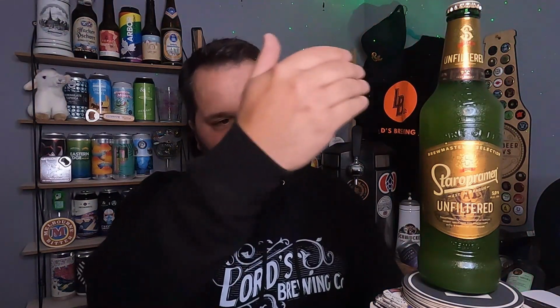This one is different because it is actually brewed in the Czech Republic. I don't quite know what to expect out of this beer. It looks a lot lighter than Staropramen. Just through the green bottle that I can see now, it looks a lot lighter. Obviously, it's unfiltered, so it's going to be hazy. So let's crack her open and find out what we've got exactly.